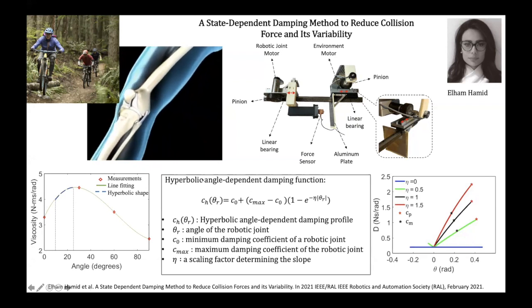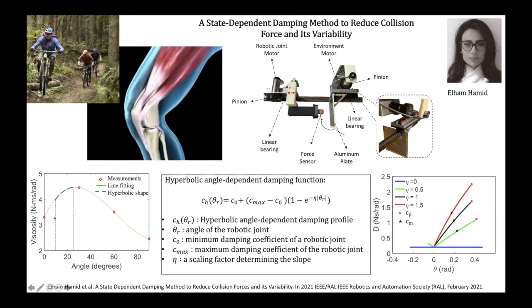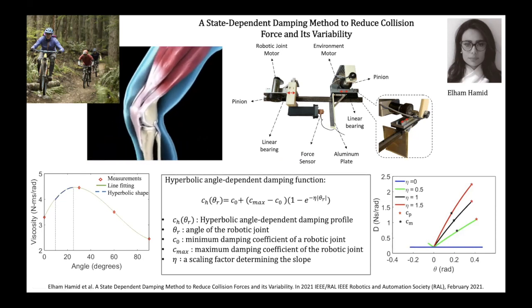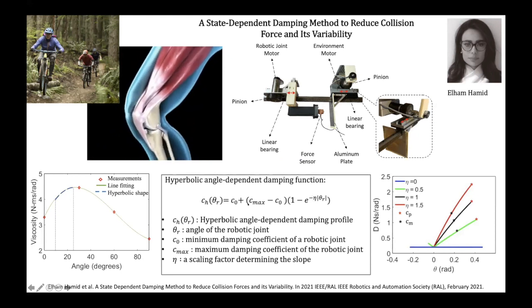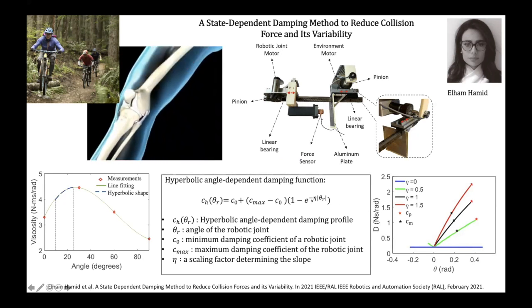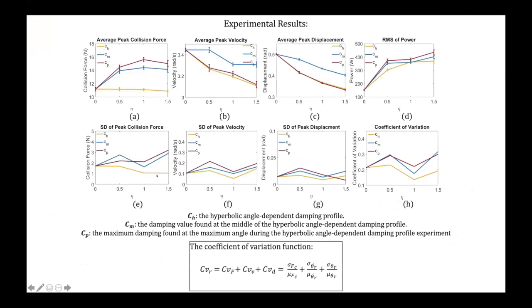And then she tested this hypothesis that by having the right shape of angle dependent damping profile, it is really simplifying the world for the brain, right? So she implemented this hyperbolic damping profile, which has an eta control parameter and a base level damping, right? And then she looked for the best level of eta that can give the maximum filtering effect. What she found out was that if you have that kind of angle dependent damping profile, you can significantly reduce collision forces, right?